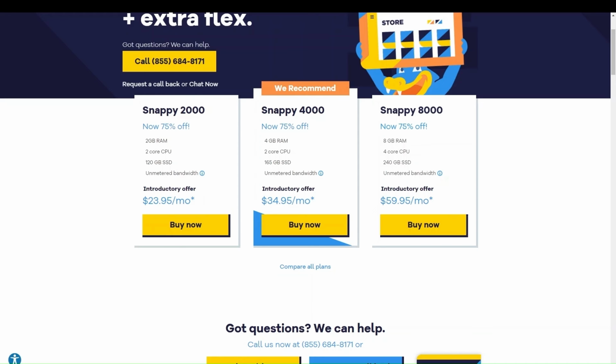They also have some add-on services like domain privacy, SSL certificate, and free domains as well.